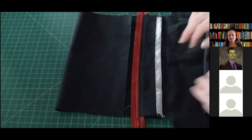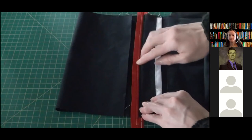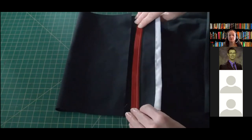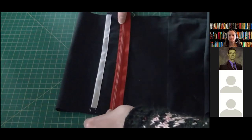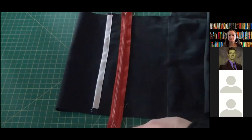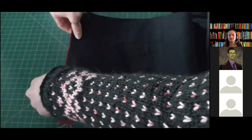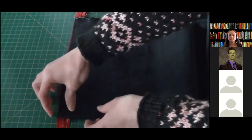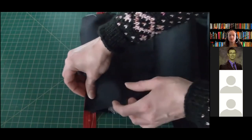So once we have this side piece attached to our zipper, we want to attach the flat piece to the zipper as well. We need to line it up on this side, but as you can see, you can't see where your fabric is laying easily. So we can just open this all the way up, hold it in place so you know that you are still orienting it correctly.